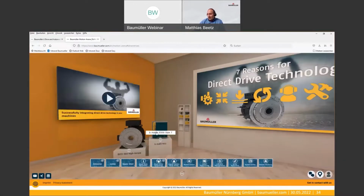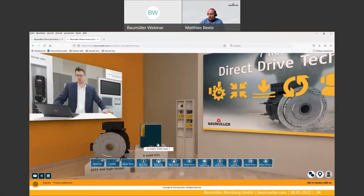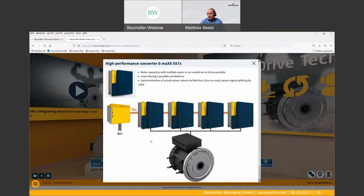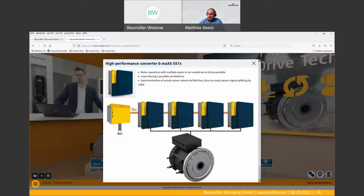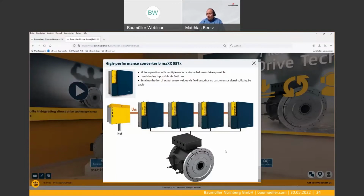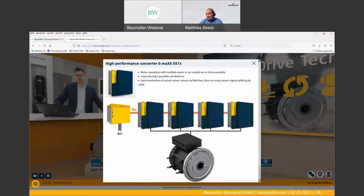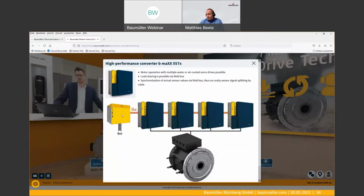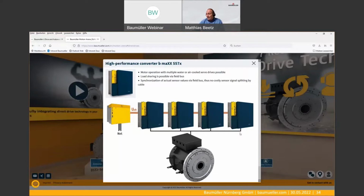Here, the motor, we have our BMX servo controller. In this case, it's a BMX 5000 series. And when you click on the drive or on the globe, you will find additional information about a special application in this case. We have our biggest motor, and we have a connection with 4 servo drive controllers to this motor, because this motor has 4 windings. And connected to these 4 servo controllers, we have a connection over the DC link to an active regenerative feedback unit. Very interesting application. And all these drives are synchronized over the field bus system.